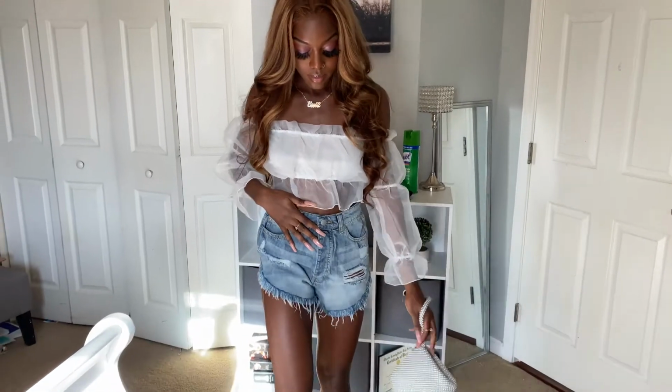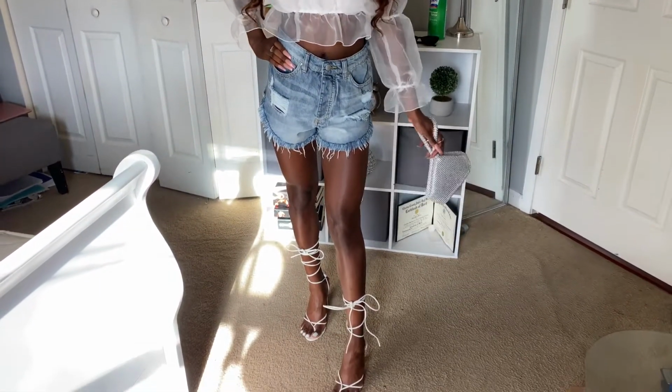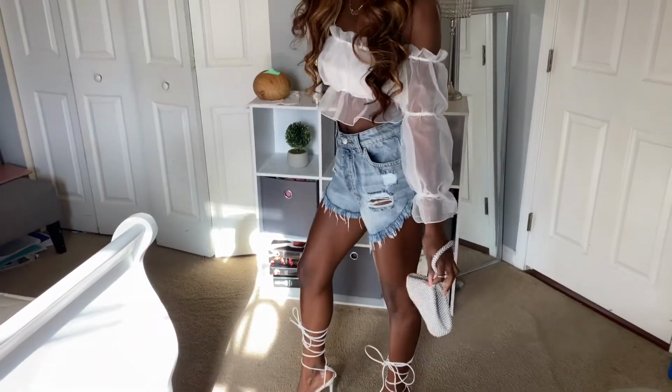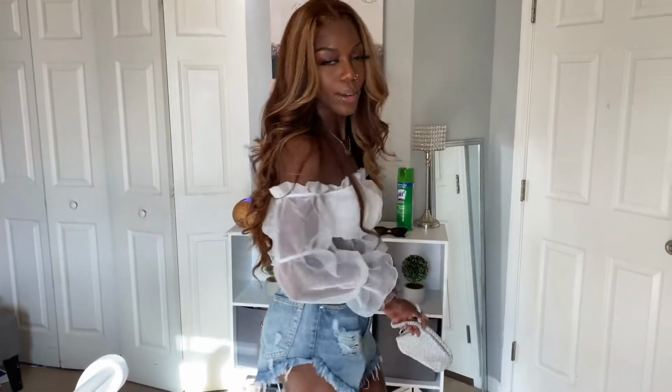Okay, y'all, so this entire outfit is from Boohoo. It was also featured in my Boohoo try-on haul. But yeah, this is a perfect outfit for brunch or just going out with the girls in summertime, so I love it. Alright, y'all, we are all done.